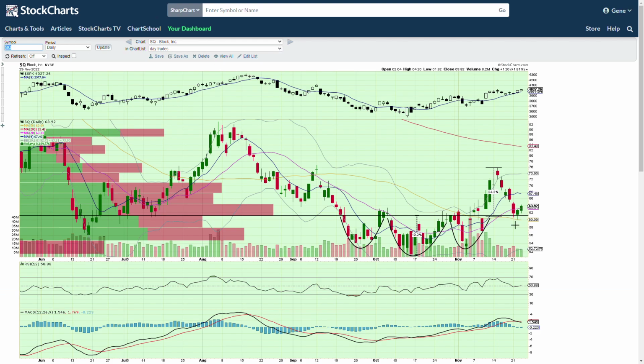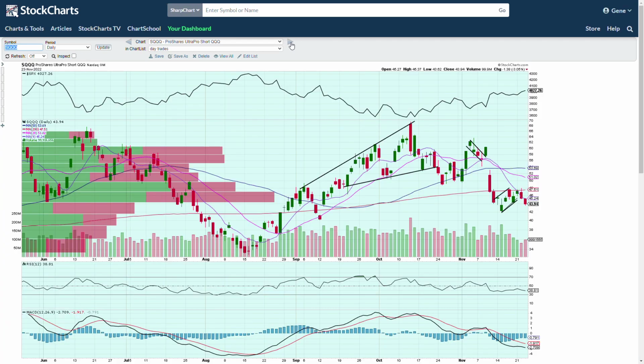Square trying to bounce off previous, basically your neckline for your inverted head and shoulders. I drew this out just out of curiosity, to get a measured move here, basically 19.2%. It gives even more than that. It moved 24.3% to the top and then snapped right back down. So basically, you're getting a retest here, reclaiming the 20. See if that may try to push up to the 9. Not really crazy about that chart.